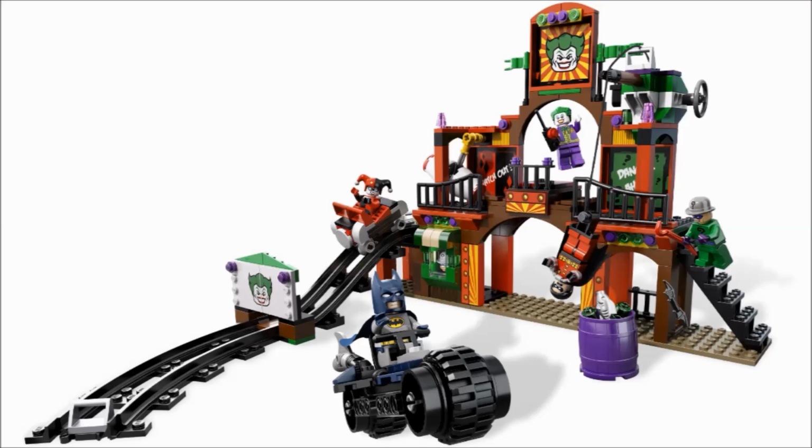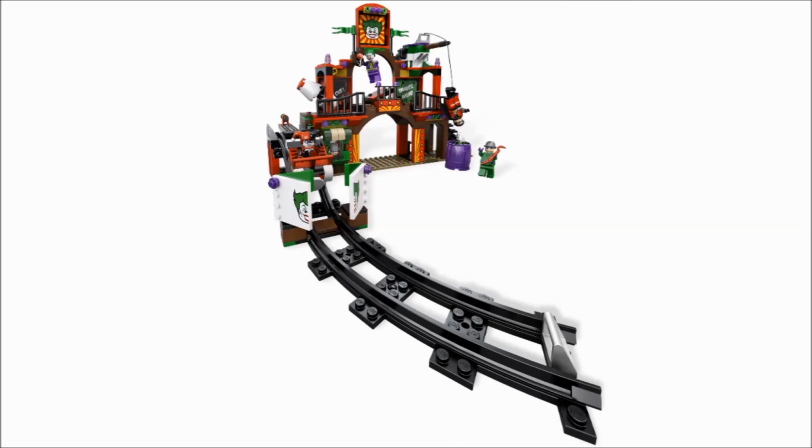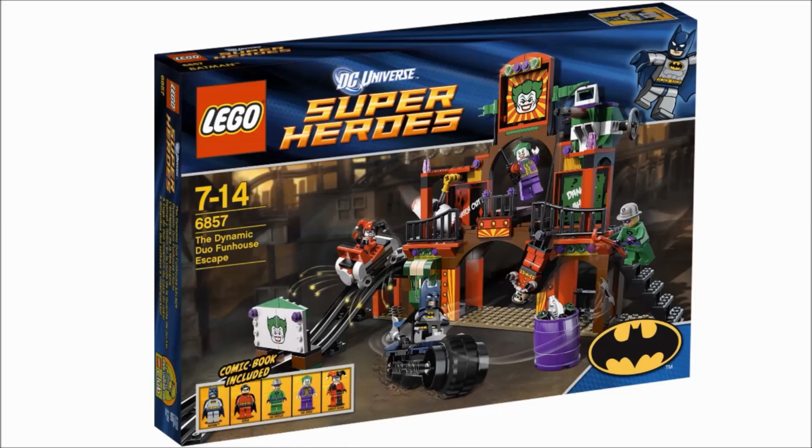There's lots of fun play features, but it also doubles as an excellent display piece. It's something that I keep built. I haven't taken it apart at all because I just love the design of it so much. I love the fortune teller booth, which has extra parts for the Riddler. I especially love the railroad track, which is a really cool inclusion in such a cheap $40 set. Not only do I think it's one of the best deals in the LEGO licensed world, but I think it's just one of the best sets in general that doubles not only as a playset, but as a display piece.